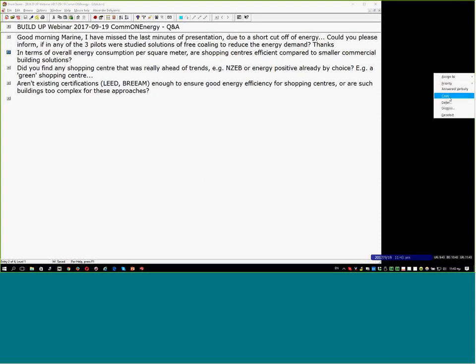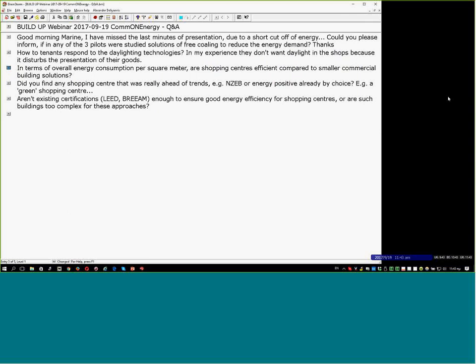I have a question on the 3 pilots, and the person is asking if any of the 3 pilots studied solutions of free cooling, to reduce the energy demand. I would like to have Magdalena or even Wilmer replying to this question, please. If we studied a cooling solution for any of the 3 pilots, free cooling.